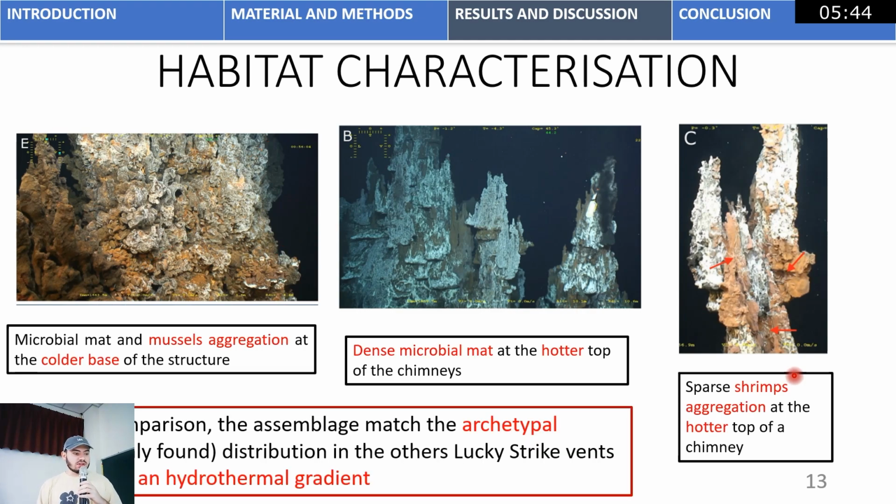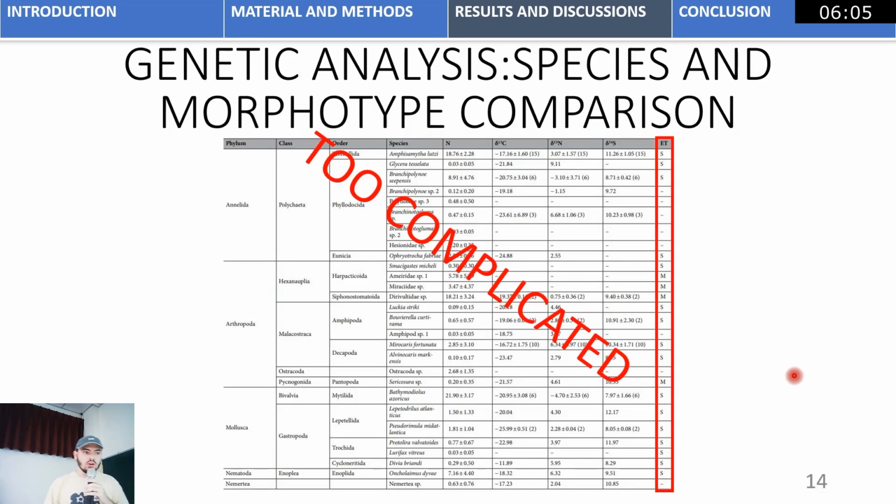And after comparison, we can see that the assemblage matches the archetypal, commonly found distribution in the other Lucky Strike vents, following a hydrothermal gradient. Like the mussels are going to be at the coldest, and the shrimps are going to be at the hottest, for example. So now we are going to do the genetic analysis, the species and morphotype comparison.